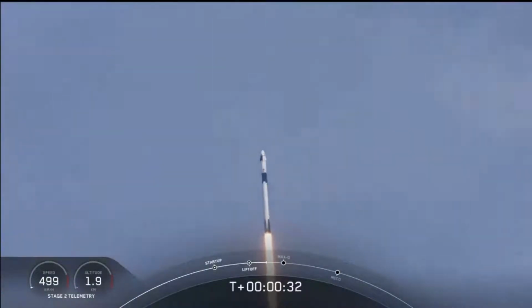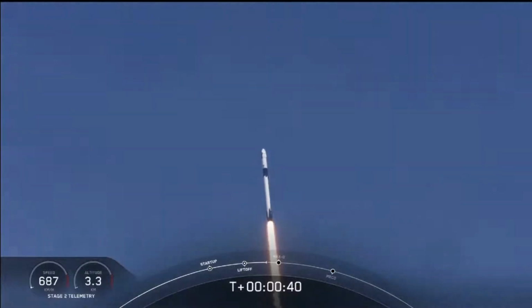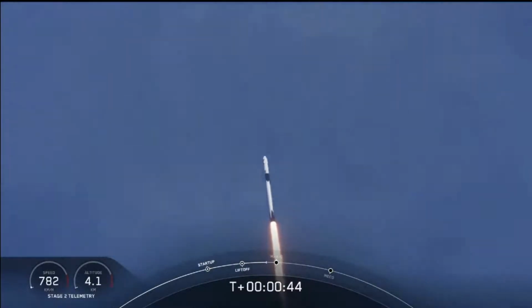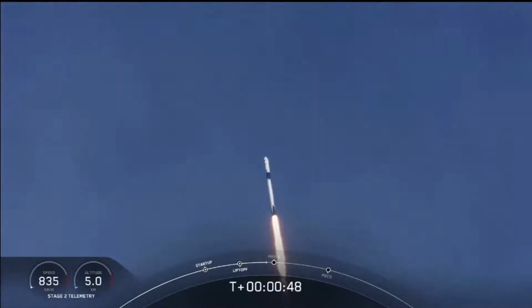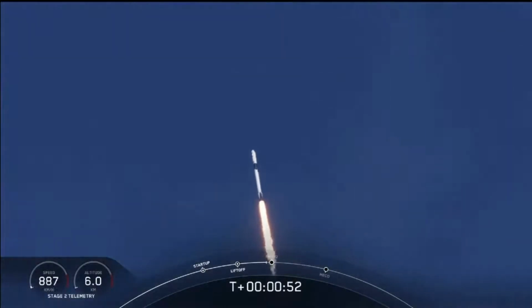T-plus 30 seconds into this historic mission. Flying crew on board Dragon and Falcon 9, and look at them go. Falcon power telemetry nominal. M1D throttle down. We're throttling down to get ready for the period of maximum dynamic pressure. We're in the throttle bucket.